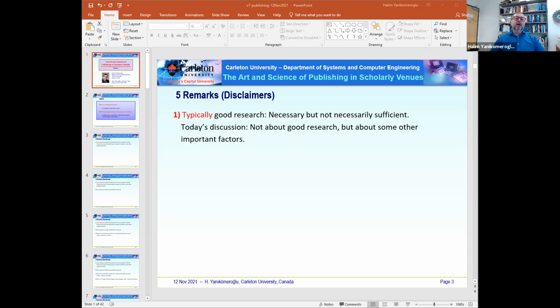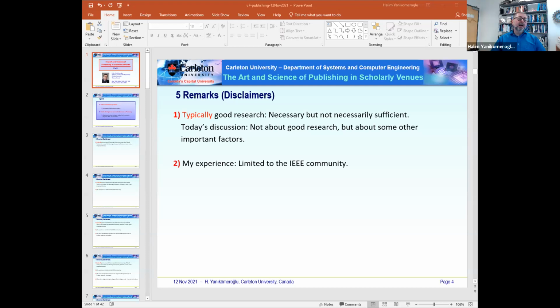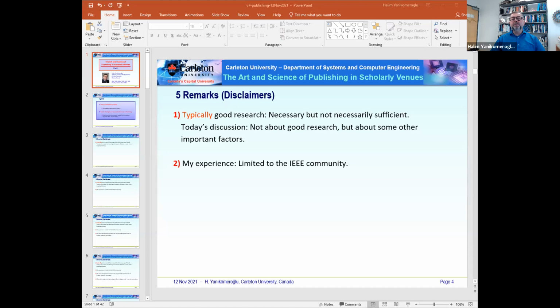So today, the discussion is not about how to do good research, but rather about the surrounding dynamics. Now, I will share my experience. I don't have really any data. It is mainly accumulated anecdotes, but as you can imagine, in more than 3 decades, there is a lot of that to share. Also, my experience is limited to the IEEE community.